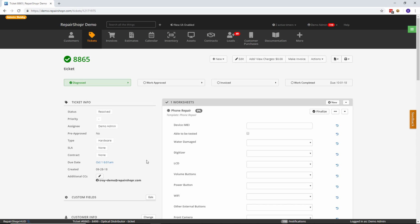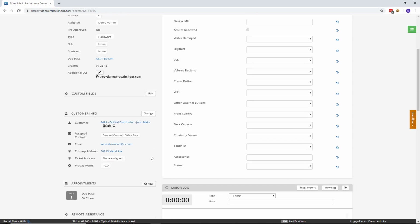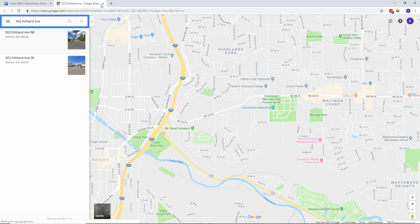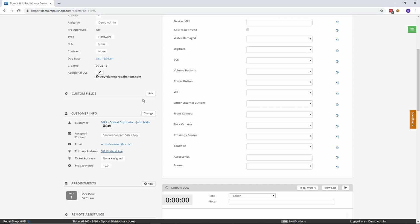Another really cool thing we added was, for those of you familiar with our link to Google Maps, whenever you'd enter in an address for a customer, you can click the link and it would take you directly to the Google Map location. Well, we had some people requesting that we also do this with contacts. So until recently, you couldn't click on the address and be taken to Google Maps for contacts, but now if you enter in a valid address for the contact, you can do the same. Just click on the link and it'll take you straight to Google Maps as long as the address is valid. In this case, that wasn't a valid address, but it works for the example.